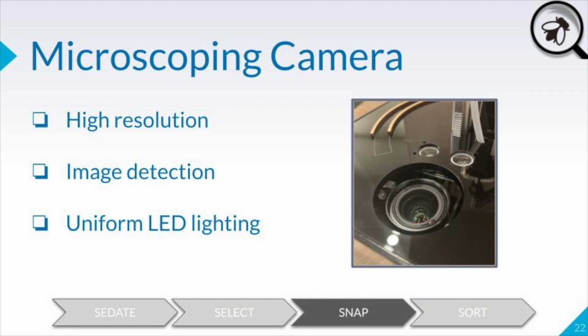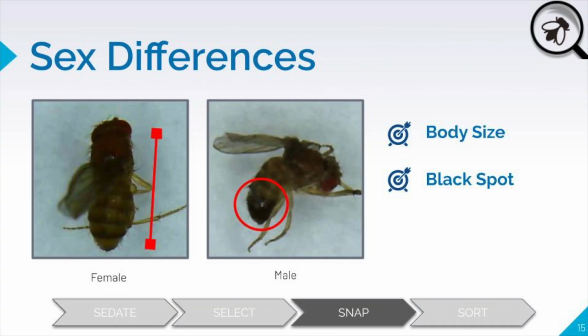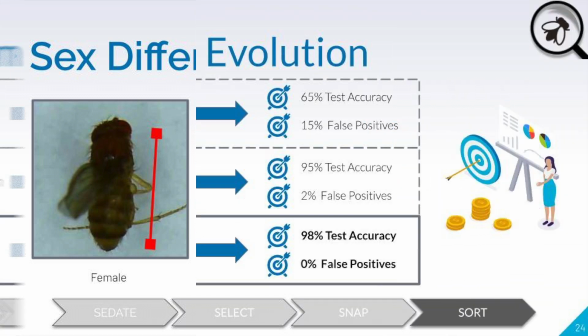This camera has LED lights next to it in order to provide enough lighting for a high-quality image inside a refrigerator. Once the arm moves over the camera, our software will detect that a fly is there so that an image can be taken and classified. For a brief background, there are two main factors that can be used to identify flies as male or female. Male flies tend to have smaller bodies and also a black spot on their abdomen.